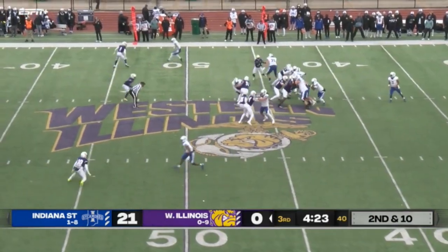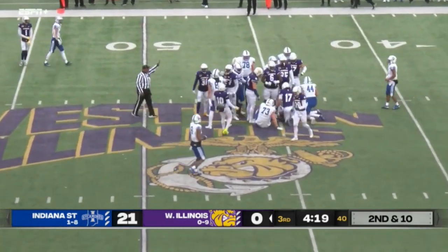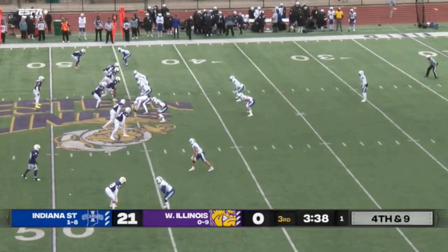Pass tipped up in the air, and that one's going to be intercepted, and another takeaway. 2nd and 10. There is T.J. Hodge looking for running room. He's got nowhere to go, and there is safety Braden Smith for another possession.